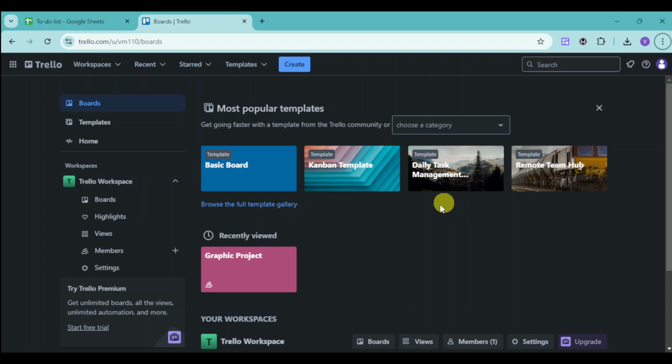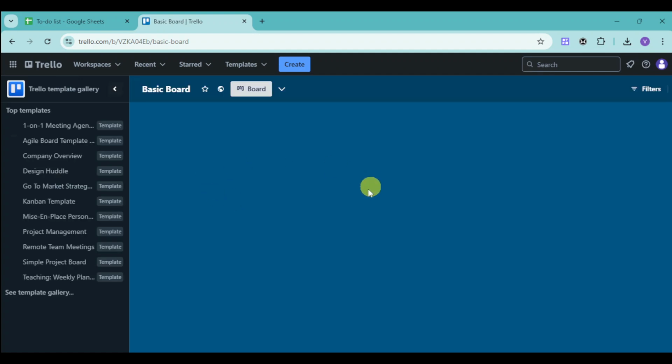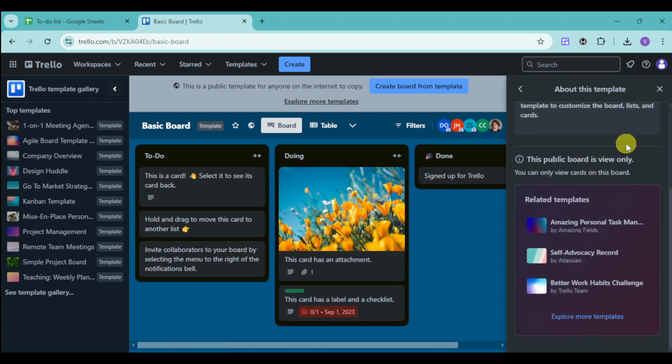However, if you're looking for something more, you can go over to this Kanban template as well as the basic board and then just change things up from there. For me, I'll head over and just choose this basic board right here. Once it's been done, you should be able to see it in here. They have some top templates that you can choose from as well. You can head over and click on this create board from template that we have right here.